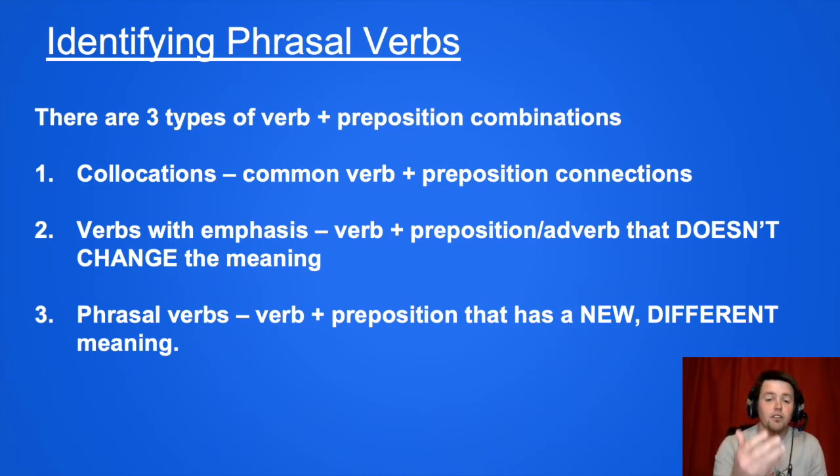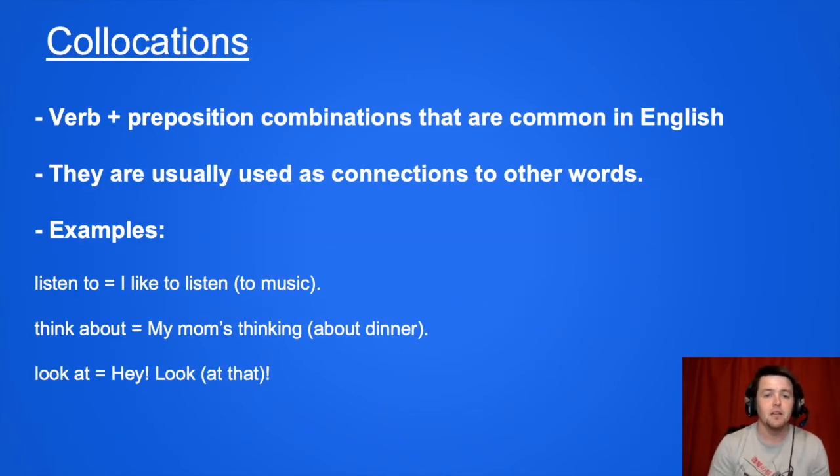And finally are phrasal verbs. These are verbs and prepositions that have a new and different meaning. This is very important to understanding phrasal verbs, is that they have this new and different meaning. Now, collocations. Collocations are just combinations that are common in English. They're usually used as connections to another part of the sentence.